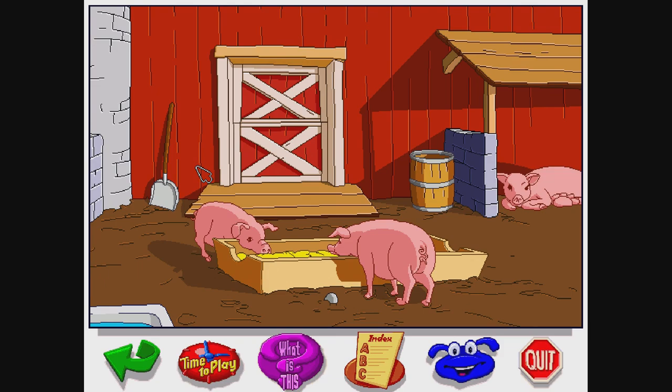Yippee! It's the pig wallow! Let's go visit the pig family! Did you know that pigs are some of the cleanest animals there are? They roll around in the mud to protect their skin because they sunburn easily.